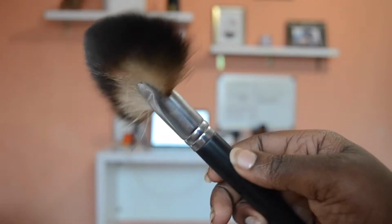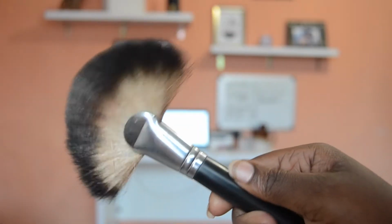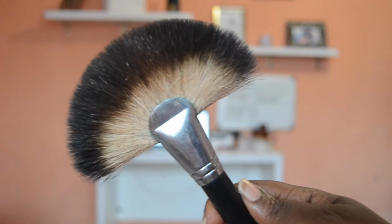Talking about highlighter brushes, this is a Sedona Lace FB01. This is when I want my highlight to be concentrated, so I dip it into the highlight and I just blend it up like that. Really great for applying and blending out highlights in specific areas. If you flatten it against your face, you can use it to spread it, but if I just want my highlight to be in a particular area, I highlight like this. If I want it to be kind of all over, I highlight like this.